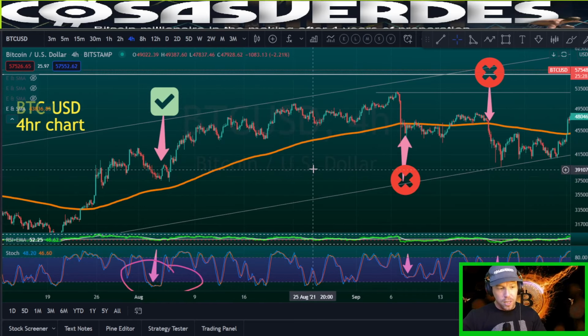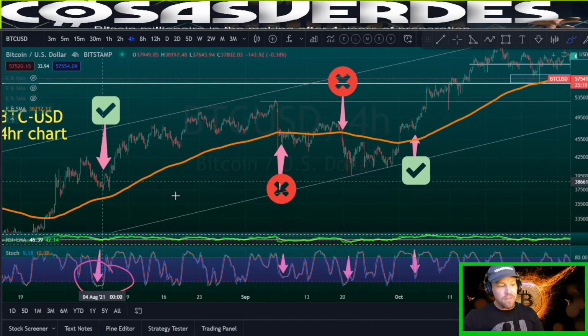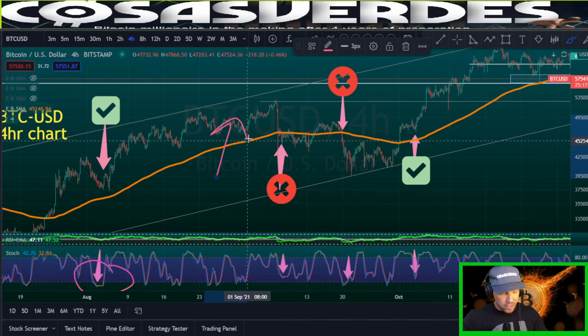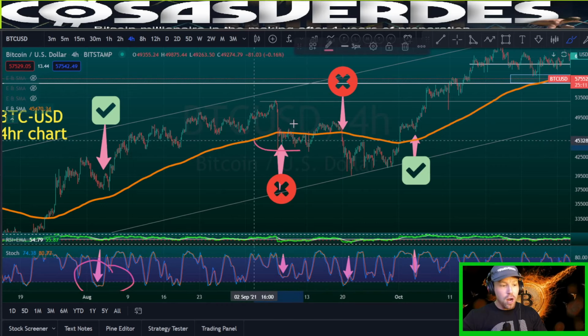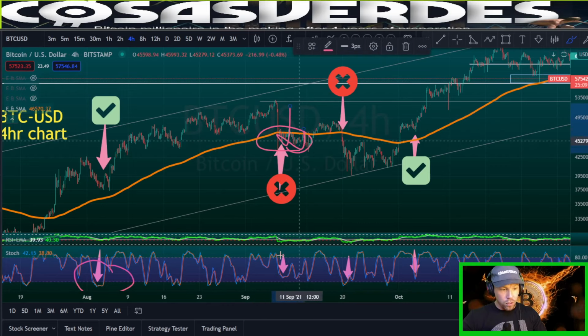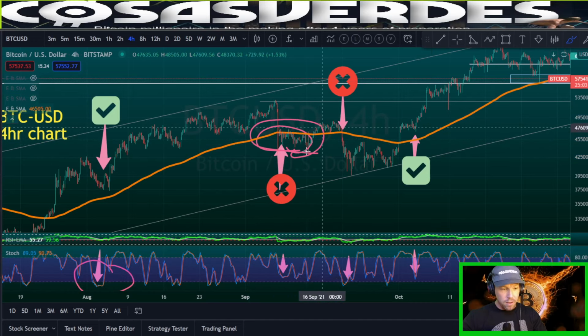The 4-hour chart typically has a shelf life about 1 to 2 weeks. So you can see here, even though price wasn't simply getting above the 200 EMA at these moments, however, when Stokes came down, price could not stay above. Therefore, because price broke below the orange line as Stokes came down, you knew that this likely was not going to be the lower low. You get a red mark.